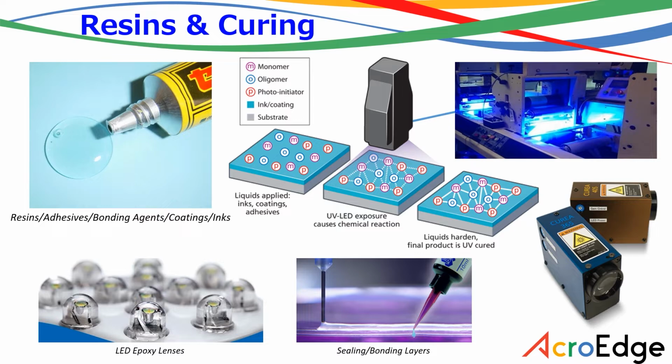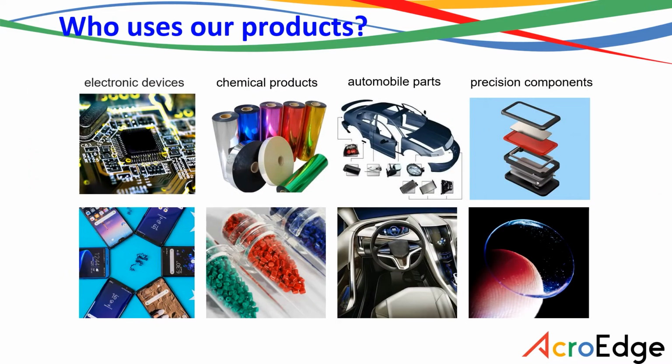For example, one of our flagship products, the Curio, is a curing reaction monitor that can rapidly and consistently measure the curing degree of UV curing and other thermoset resin. This has flagship applications across a wide range of industries that utilize polymer products, adhesive, resin, and bonding agents. This includes electronic device components, various plastics, automobile parts, and precision components in various applications.